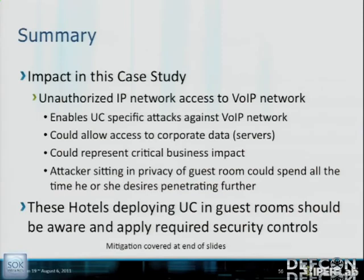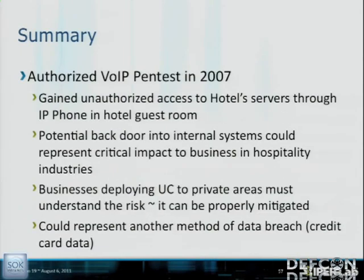What I'm seeing is that hotels have very low awareness about this issue. It's not just some of them. It's all of the hotels I see have this issue. That's why I'm here, talking about VoIP Hopper. The way it was born in 2007, I did an authorized VoIP pen test, and then I wrote VoIP Hopper, and that was the result of this. The customer said you can't get access from the voice network to the data, and we got in, and we got into the servers, and we showed that.